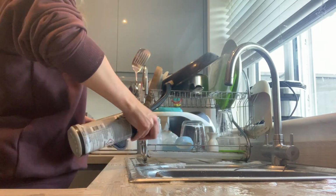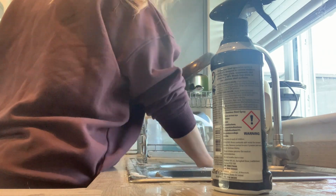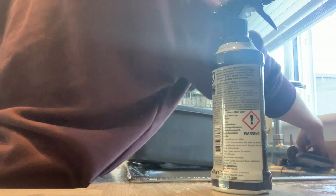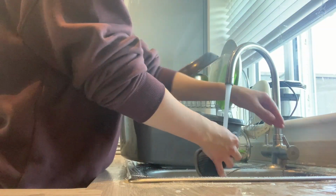And then just carrying on with the general everyday mum jobs while he's napping, I'm going to give my sink a little clean. I probably do this at least once a day because I'm just really obsessed with having a sparkling clean sink. It sounds really sad, but it's just a little obsession of mine. And I've just washed up everything from breakfast as well, so the kitchen is nice and tidy for the day.